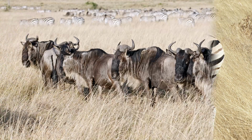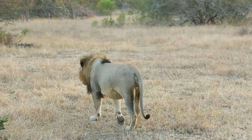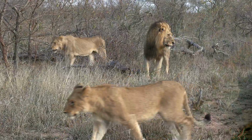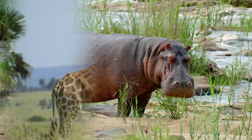Antelope, zebra, and wildebeests are common prey for this big cat. However, scavenged food provides more than 50% of their diets. These big cats will often take over kills made by other carnivores, and cooperative hunting enables them to take down prey as large as buffaloes, rhinos, hippos, and giraffes.